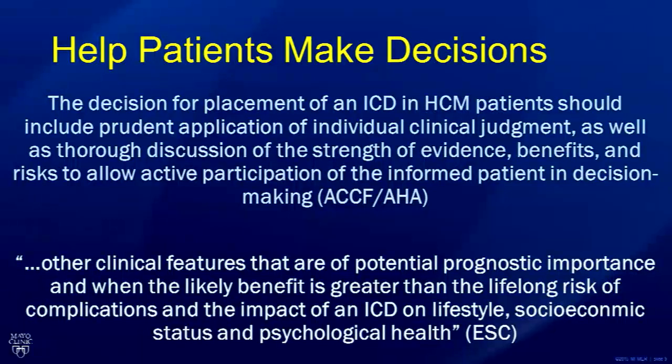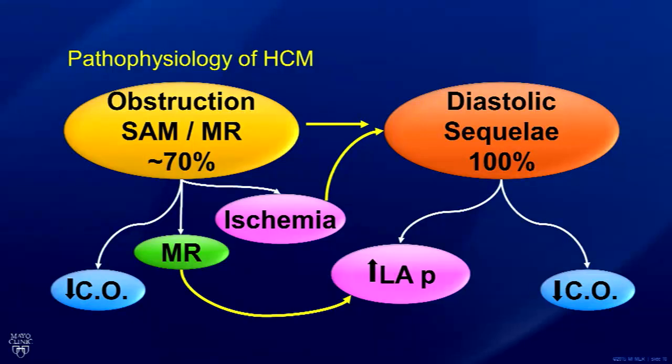But again, I want to emphasize that's part of shared decision making when you come to an expert center to help you understand where you fit in the scheme of patients and which treatments might be available to you. So all of those things I've talked about to this point apply to all patients with hypertrophic cardiomyopathy, whether it's obstructive, non-obstructive, apical, anywhere, those things apply. We're now going to shift gear and talk about those patients who have symptoms and how we manage the symptoms.